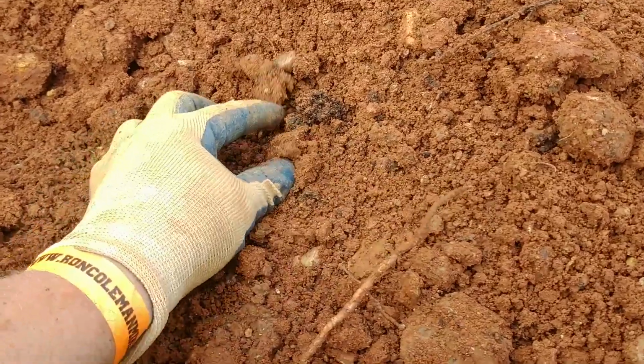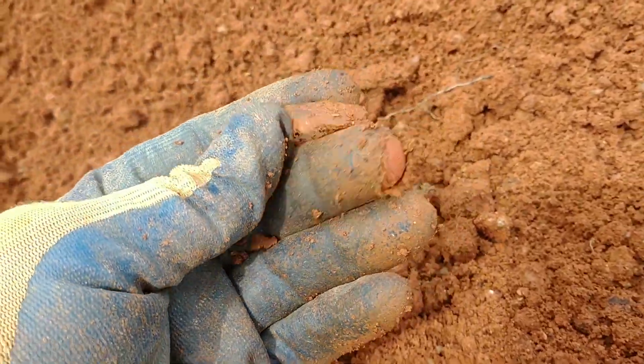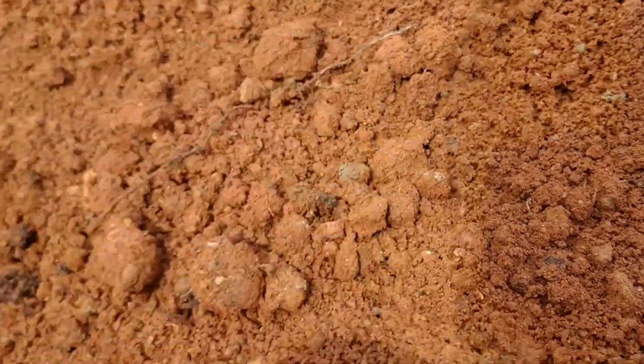Oh, something shiny. It's just a broken piece. Yeah, for every one that I've kept, I've pitched probably 200. There hasn't been very good stuff here today.